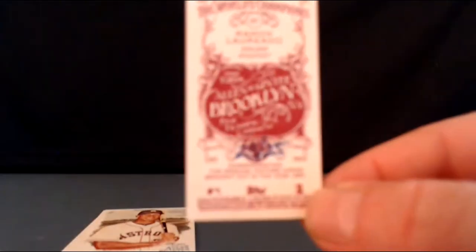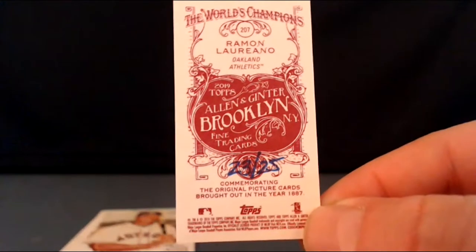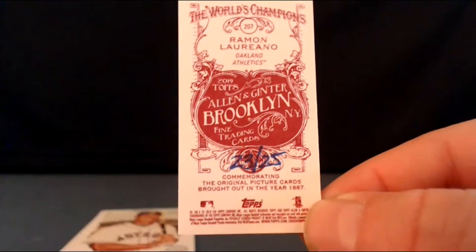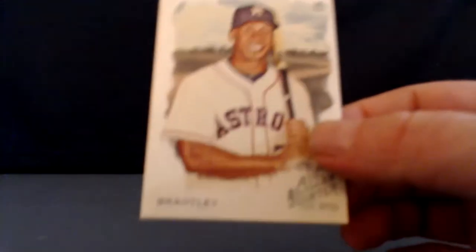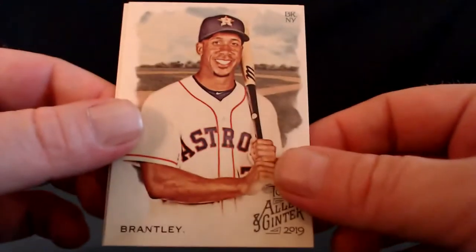I'll make sure the... There you go. Take a good look. 23 of 25 hand number. That's going to go right into a penny sleeve. That's cool. That is. That's very cool. Don't see a lot of, when they say super short print, they ain't kidding. I've seen a lot of those.